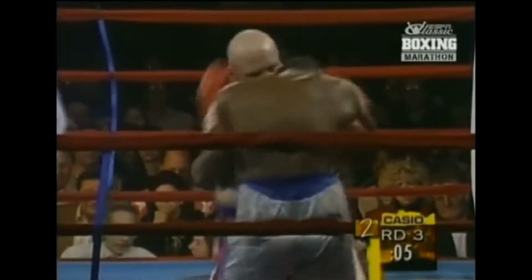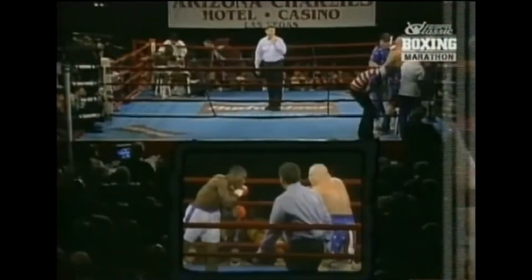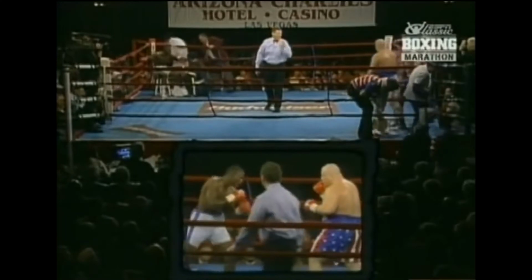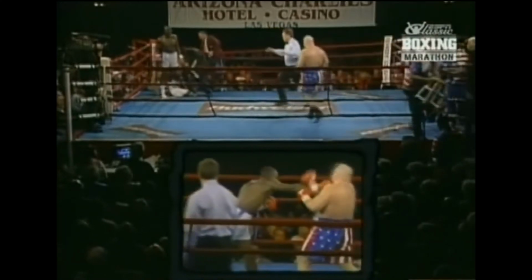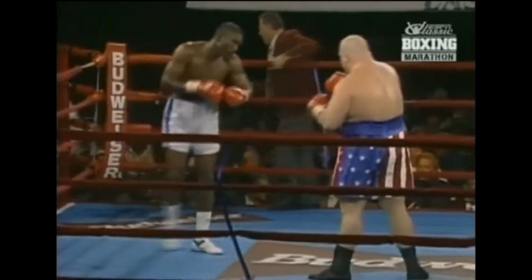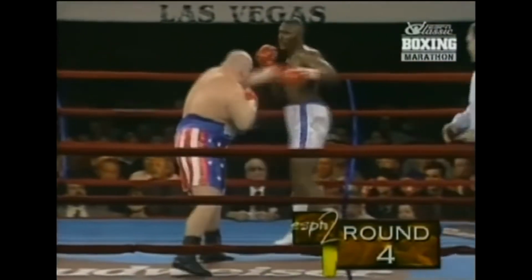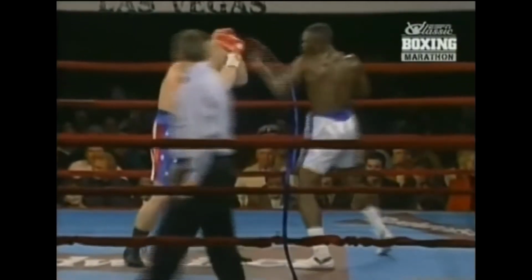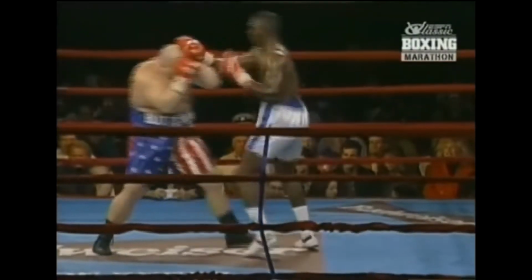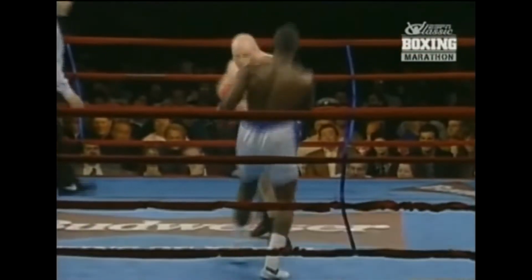Joe Wiggins is hanging in there. Wiggins has to be delighted with this. But there simply hasn't been enough of it as Butterbean forces him after that inside. We head into round 4. Joe Wiggins in the white trunks, he came in 1-3 with 1 KO. And Butterbean is 16-1 with 11 KOs.